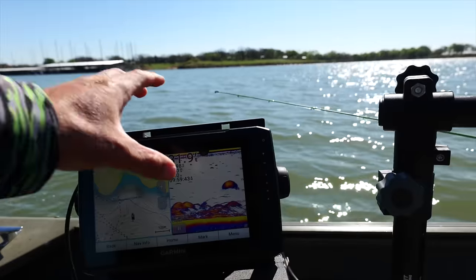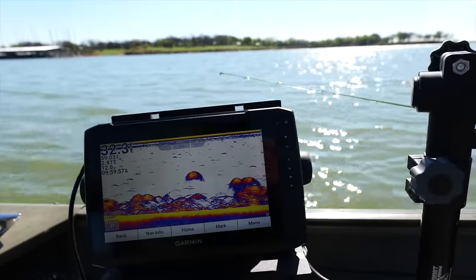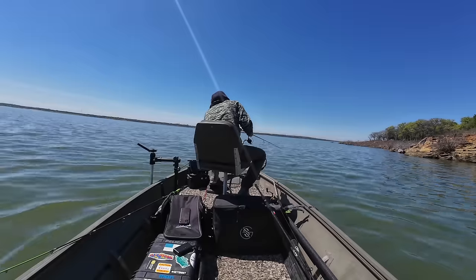58.9. What the deuce? I was just fishing 72 degree water in Florida. This is chilly, man. Everything's on the bottom like they're cold. I don't want to see that. No. All right, let's take a look at the map. Let's see what we got here.